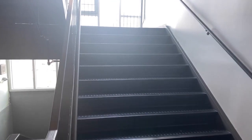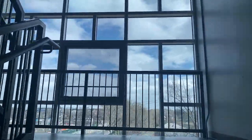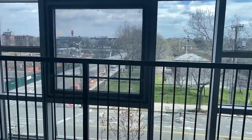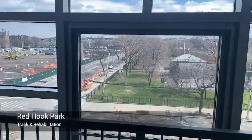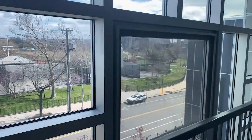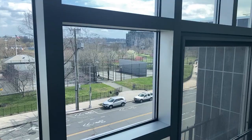As we walk up, we're going to pass a view of the Red Hook Park. This is a New York City park that BASIS Independent Brooklyn has a permit to use during the day. Our middle school students even run the track. It's everyone's favorite gym class memory. You can also see some construction going on. Not only are several park fields in the process of rehabilitation and being reopened, but a warehouse is also opening across the street from the school.